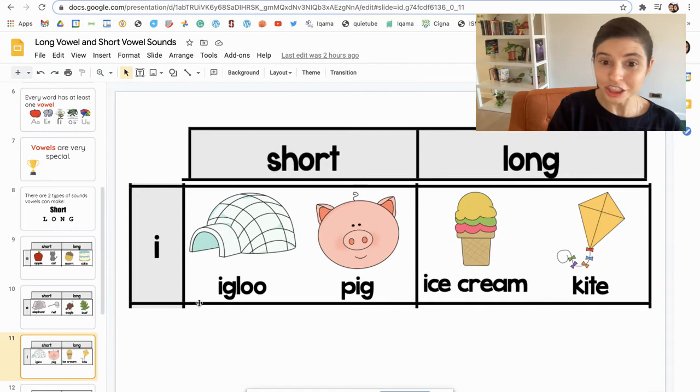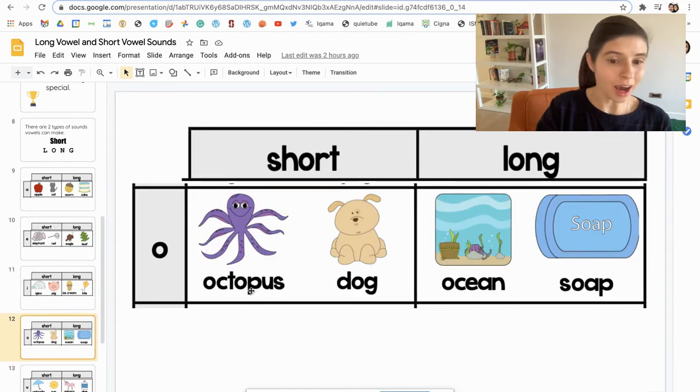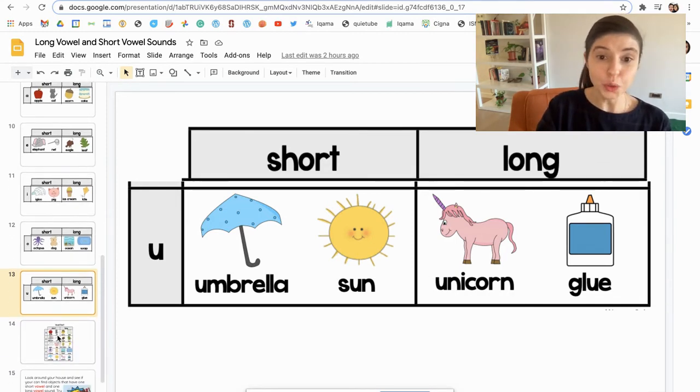Let's look at I. The short sound in I, igloo, pig. Long sounds are ice cream, kite. Oh, we have O. Octopus. Long sounds are ocean, soap. Do you see even the way my mouth changes? Octopus, ocean, soap. And we have U, umbrella, like the up go umbrellas, sun. Long, we have unicorn and glue.